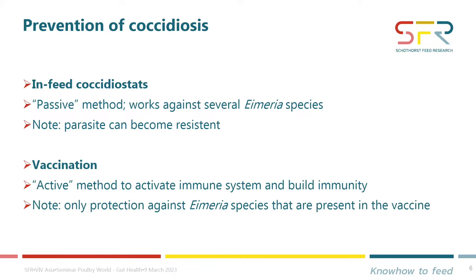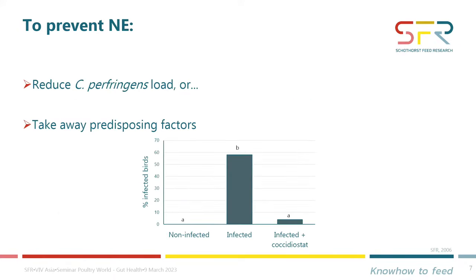Another way to prevent coccidiosis is vaccination. And vaccination is a more active method to activate the immune system and build immunity. However, this protection is species specific. So a good vaccine should include all Eimeria species in order to protect animals from getting coccidiosis.